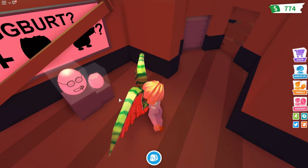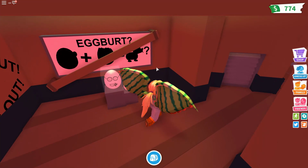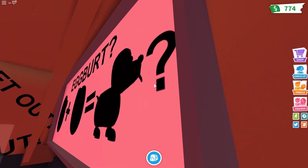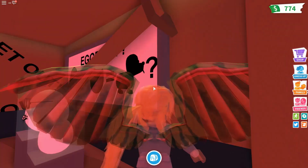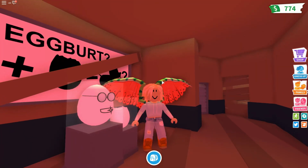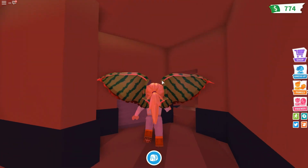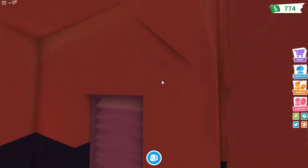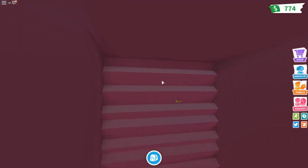Ooh, let me move my wings. Egbert. And then plus this little egg, which is here. Pets! Is that a dog? Kind of looks like a dog, don't you think? Does that mean pets are coming? I hope there's a dog. That's so cool. Maybe it's an Easter egg update for Easter. Who knows? We'll have to find out. Now, this is where we were looking before. Okay, let's get out. We'll go check out the other camp.